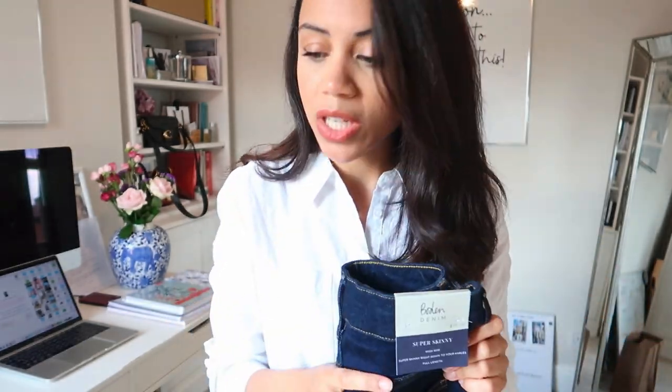And I just find that with Boden, I'm quite a curvy shape, and I find Boden uses fabric that really works for my shape, and I love the fact that they have a petite option as well.